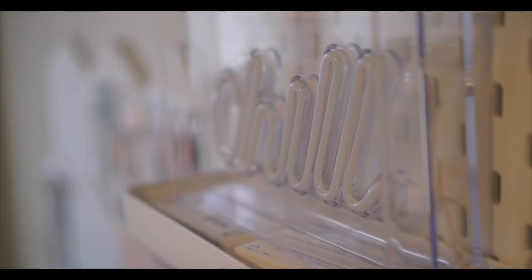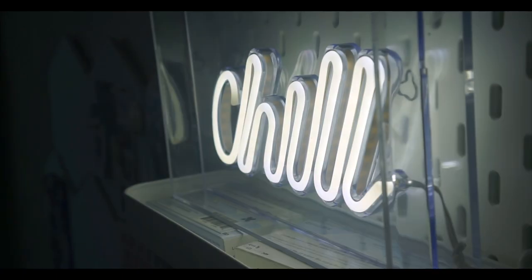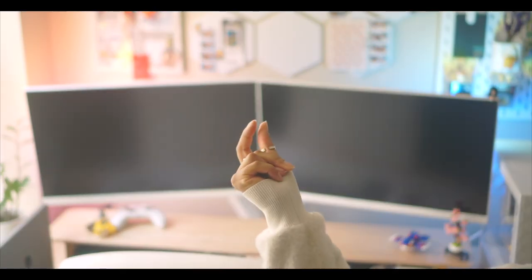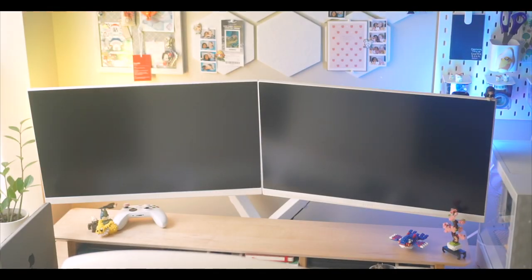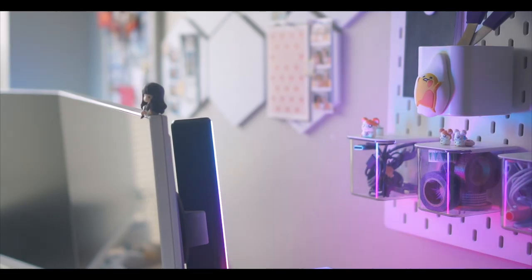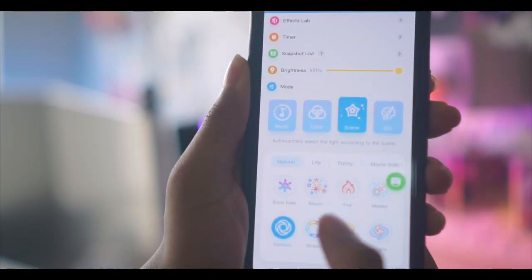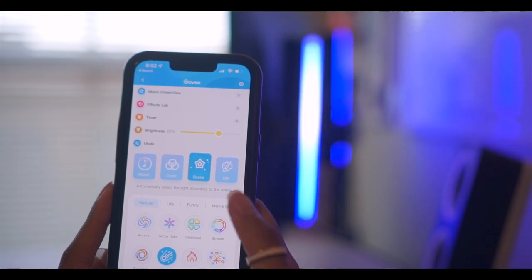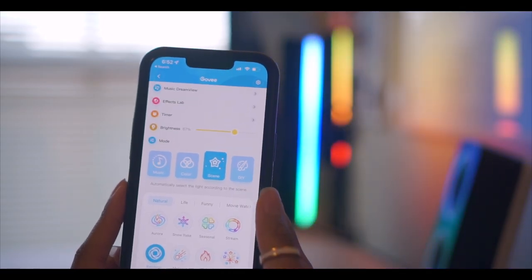And now, it's time to wind down. In my setup, I utilize Govee Flow Plus bars for ambient lighting. Not only do these provide cozy lighting, but it also helps to reduce eye strain when working long days at my desk.